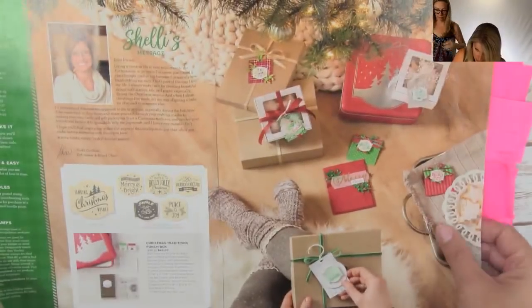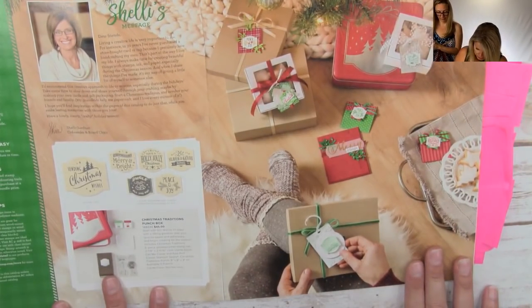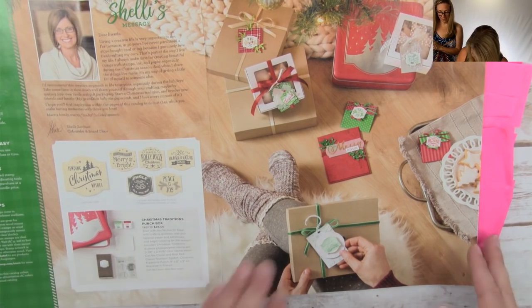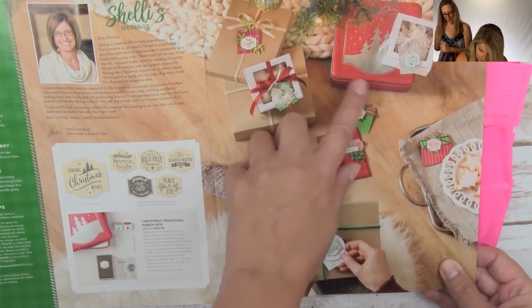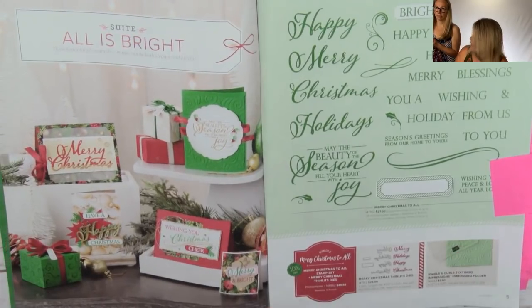So now that we can open it up, you've got this beautiful insert. And the Christmas Traditions punch box is right up front. And actually, that is one of the ones I didn't bring a sample down for. And I had some. I don't know what I did with them. So my apologies on that, but this is awesome. This is actually a tin. It's a tin box. Yeah, we shared it on the holiday catalog reveal.